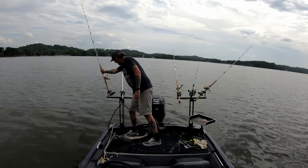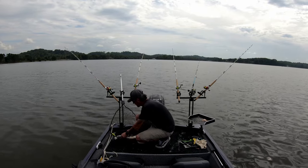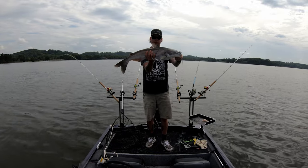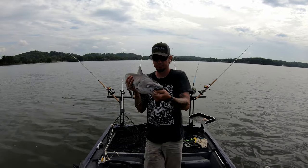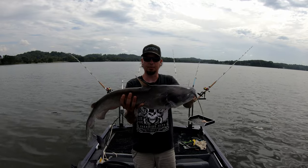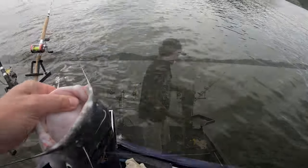On the skipjack headpiece. Blue kitty on a skipjack head. He's long and skinny. Kind of like me. Check him out. A long, slender fellow. Awesome. Let's put him back. Go get bigger, home slice.